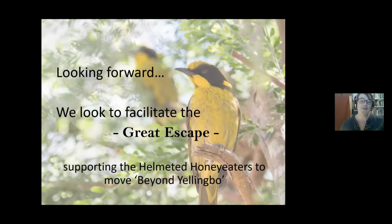Looking forward, we really look forward to facilitating the Great Escape, where we support helmeted honeyeaters to move beyond Yellingbo and protect them from some of those issues that can arise from having one population in one area. And we look forward to your support as we continue to do our great work.